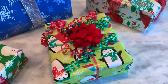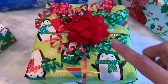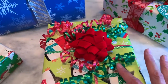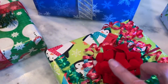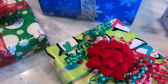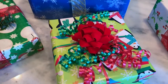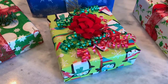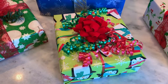And then for my youngest grandson, this is going to be his package. And I encourage you to try using curling ribbon in your gift wrapping. It's a lot of fun. And I have this velvet bow that was on it earlier. But the curling ribbon just adds some pizzazz to your present. And I love the little penguins for my grandson. He's only 18 months old, and he does love penguins.